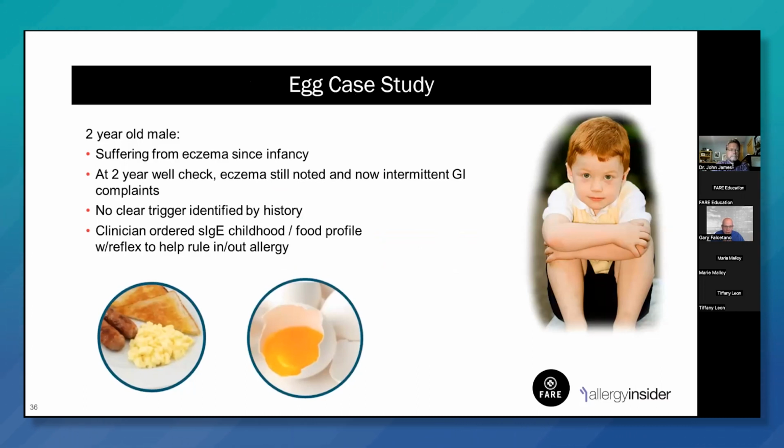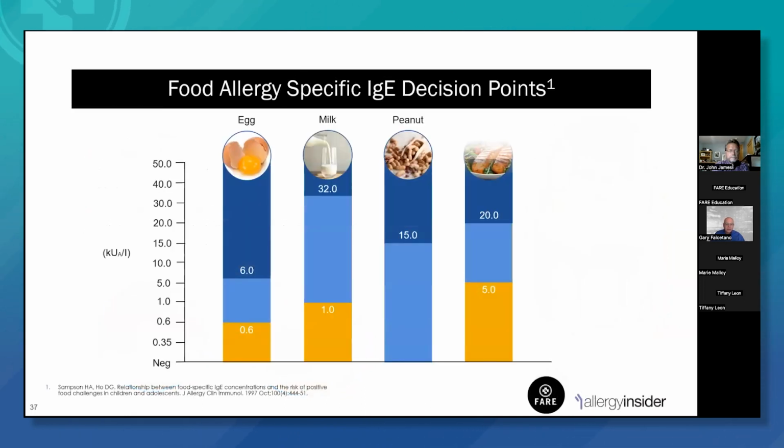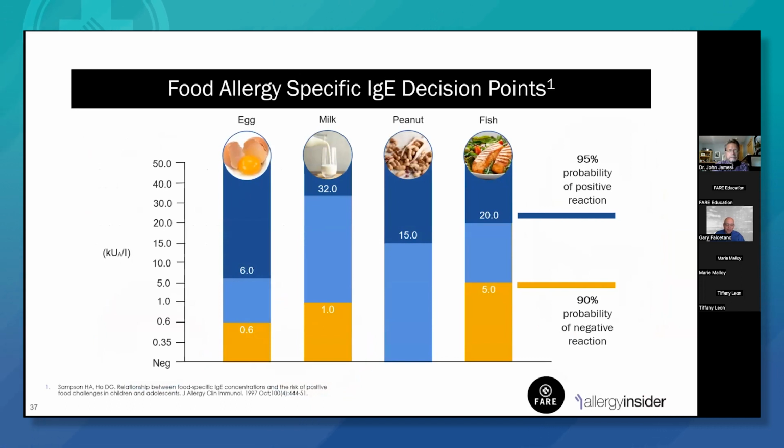This is a 2-year-old little guy. He's been suffering from atopic dermatitis, eczema since he was little, even littler. Now at his 2-year well check, his eczema is still there, still present, but he's also having intermittent GI complaints, and we can't really figure out what's going on. So some testing is ordered by his clinician. And you remember these positive predictive values that we talked about earlier. His egg actually comes up at around 3.7. So that's in that gray area between positive and negative predictive value.